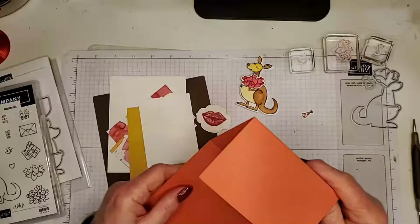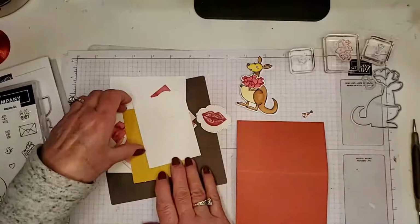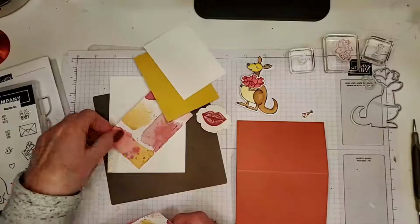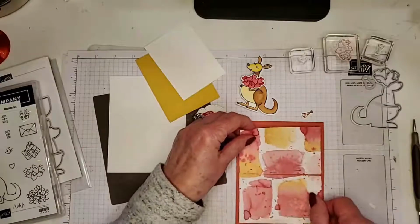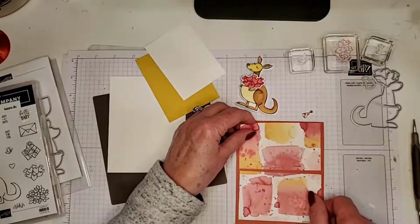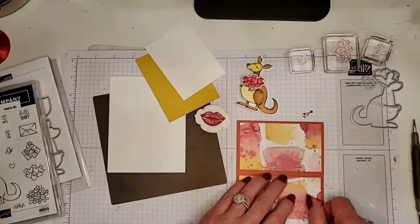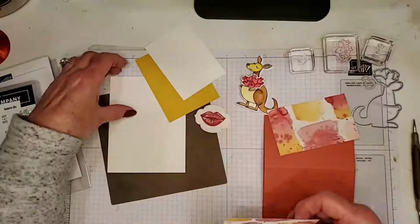Okay. Now, there's 2 pieces of designer series paper. So I have cut, this is from that ice cream paper that is going to be retiring at the end of the month. So I've just cut this piece in half here and matched the pattern up. And so I'm going to glue these onto the card.